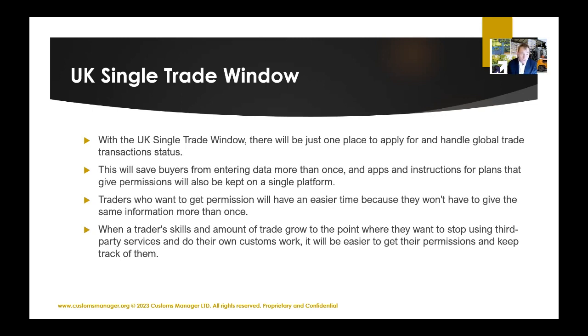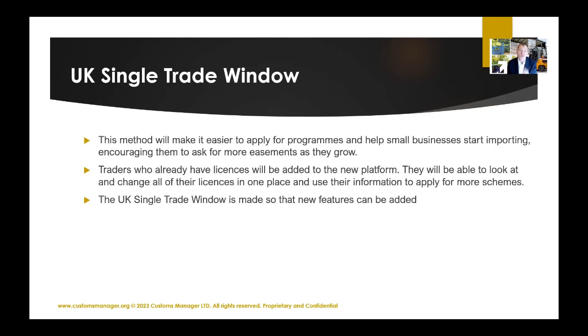And what's great is that you can also, according to your skills, adjust the single trade window to suit your needs, whether you're working with trade agents or freight forwarders, customs agents, brokers, etc., or you want to do it yourself. All of that should be happening through the single trade window. And this is really important for small and medium enterprises as well, because if you want to start importing and then take on more simplifications and more authorizations as you grow, this is a modular format that allows you to start simple and then grow your way through the different authorization simplifications as your business grows.